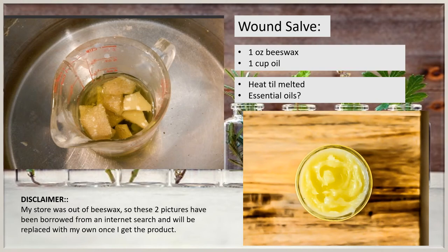Once you've strained your oil, you can move on to your salve. All you're going to need is a little bit of beeswax, 1 ounce of beeswax to 1 cup of the oil, and you just put a little bit of the water in a pan on the stove like you would a double boiler method again, and you heat it up just till it's melted. Once it cools down a little, you can add some drops of your own essential oils if you like, and then just put it in separate jars for use, store it in a cool, dry place, and keep it for up to a year, and enjoy.